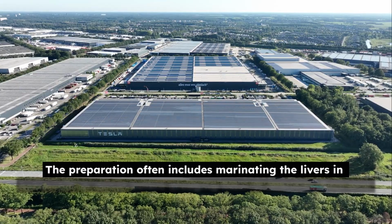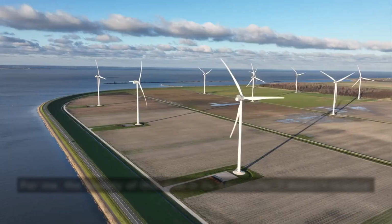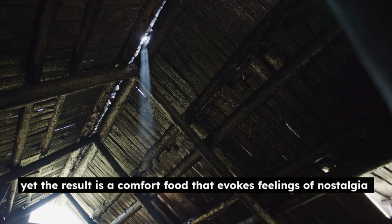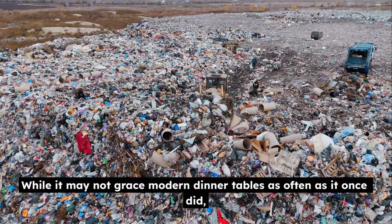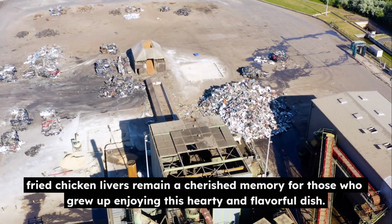The preparation often includes marinating the livers in buttermilk or spices before dredging them in seasoned flour and frying them to golden perfection. For me, the beauty of this dish is its simplicity. It doesn't require fancy ingredients or elaborate techniques, yet the result is a comfort food that evokes feelings of nostalgia for so many. While it may not grace modern dinner tables as often as it once did, fried chicken livers remain a cherished memory for those who grew up enjoying this hearty and flavorful dish.